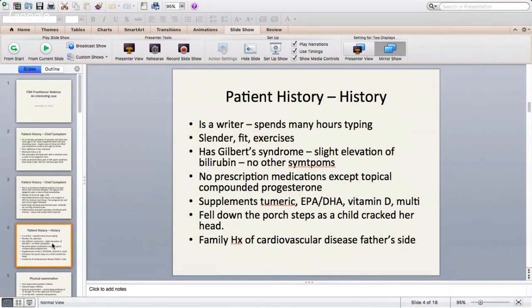She's a writer. She spends many hours a day typing, writing on the phone, sitting at a computer. She's very slender, very fit. She's the perfect functional medicine patient. Exercises on a regular basis, drinks 2 glasses of wine a week. She used to drink 1 glass a day, but figured that was too many carbohydrates. So she has a glass of wine Saturday and Sunday, just on the weekends.